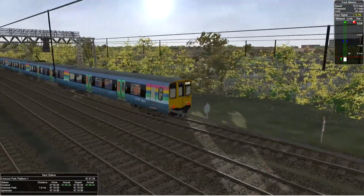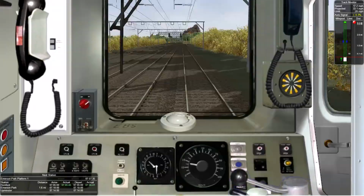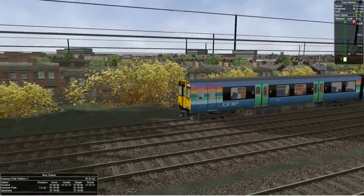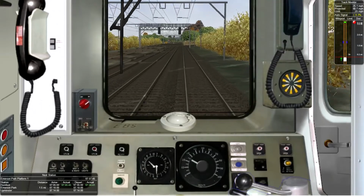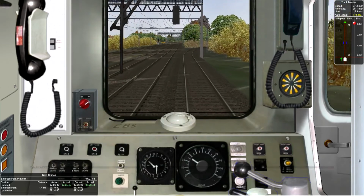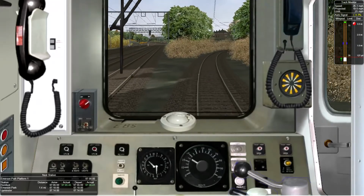But yeah, these Class 315s were quite commonly used on the Shenfield Metro services along this line, from Liverpool Street to Shenfield at all stops. Actually, the shortest journey I've ever had on a train was on one of these, between Stratford and Maryland, on this very line. So that was interesting. Oh, I'm already going well, the speed limit's going to go up to 30 anyway, so I might as well just leave it. The speed limit's 30 throughout this entire line.